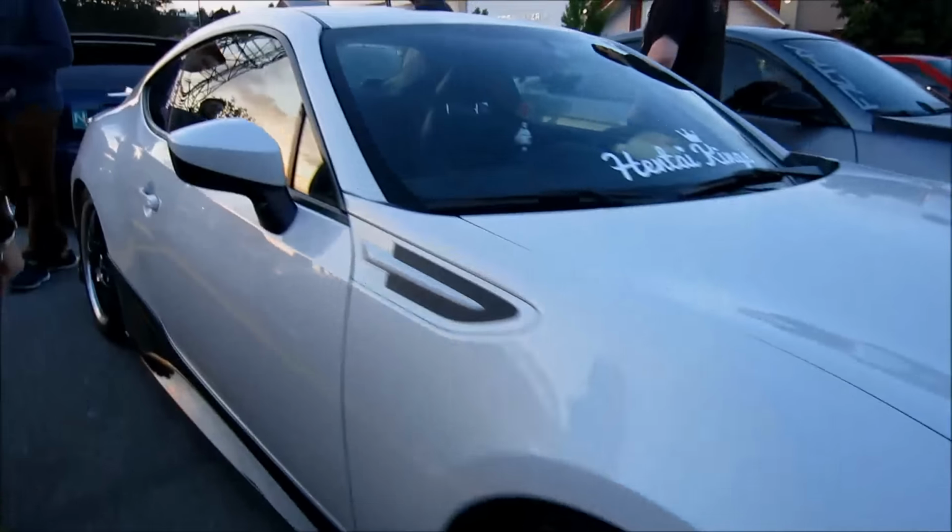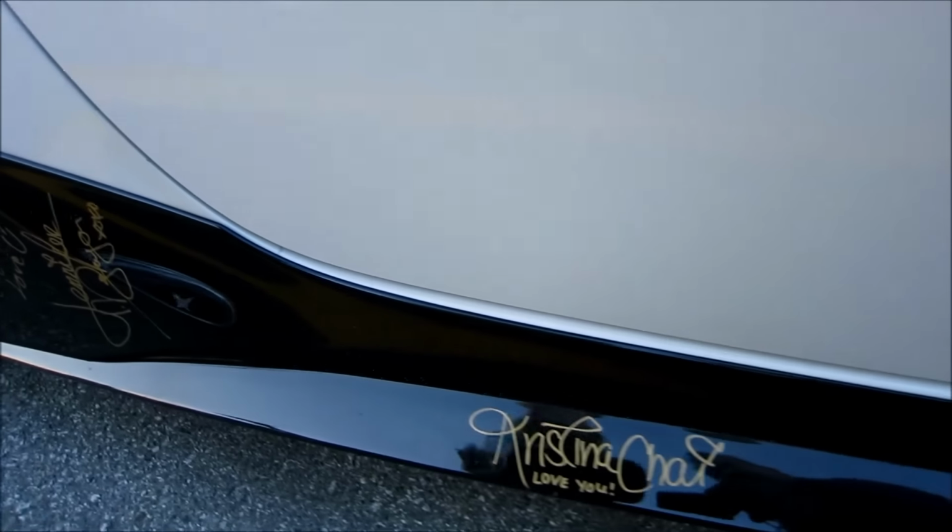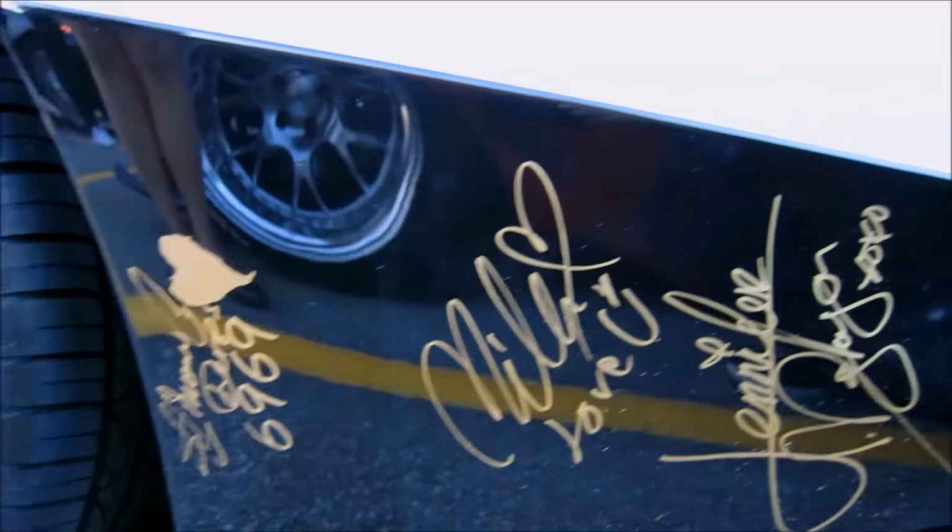Girls to sign my flight skirt. Really? Was that from last week? Yeah. Christina Chun, Jennifer Newman, those are the ones I filmed last week. And then this signature is from her. Nice. Yeah, this looks good.